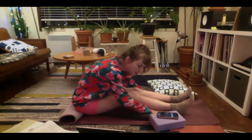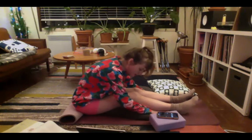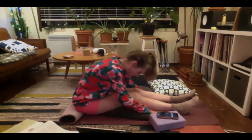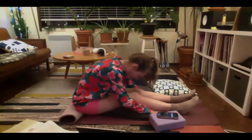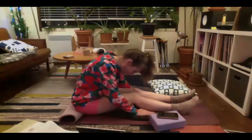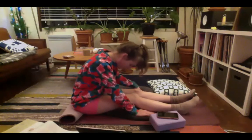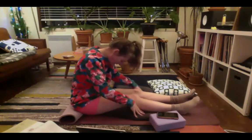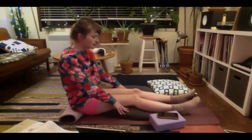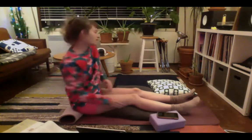We are coming up on the last few moments of your hold here. We've got about 12 seconds till the end of the hold. So deciding right now how you are going to want to navigate your exit. And it may be by pressing the palms into the mat and pressing the chest up, which you can start to do now. And then slowly unfurling your spine, lifting the head, and directing the torso.